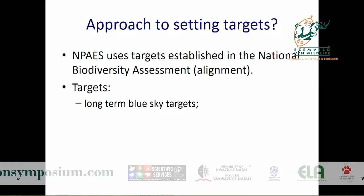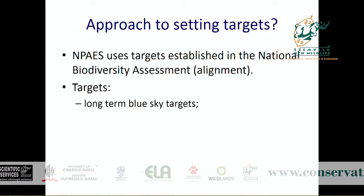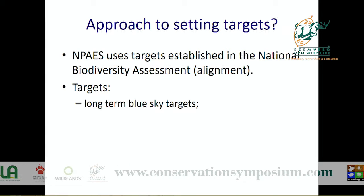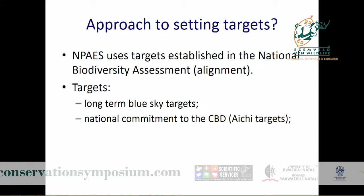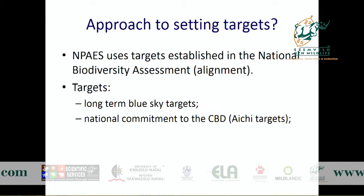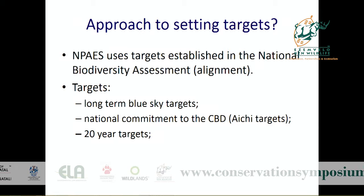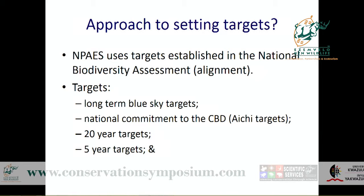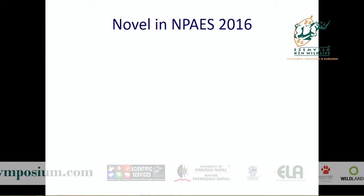What I also wanted to tell you here is that there's a whole nested hierarchy of setting targets. We heard from the earlier talk about how Australia has approached it. Within South Africa, we've worked out what the long-term blue sky target is for each ecosystem type. That's the very big, long goal. Then underneath that, there are national commitments, the CBD and the Aichi targets, which mostly are nestled within the long-term targets, but not in every instance. Within that, we're setting 20-year targets, which is what this plan focuses on, and then within that, a five-year implementation target. So there's a very nested and aligned set of targets that have now been achieved through the spatial planning guys. Of course, scientific robustness and an ecologically based approach are key to the plan as well.